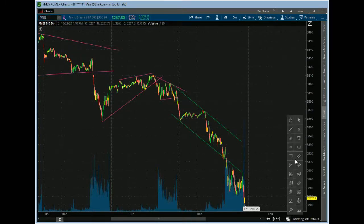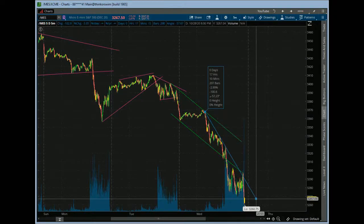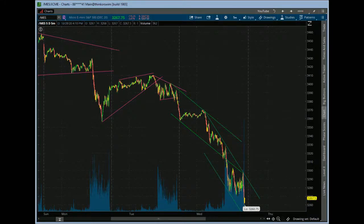One of the things we can do is put another channel on this, here to here, and see if we can get above these levels tonight. Otherwise, this is just like a drain, just flushing down the drain. So we've got that going on there today.